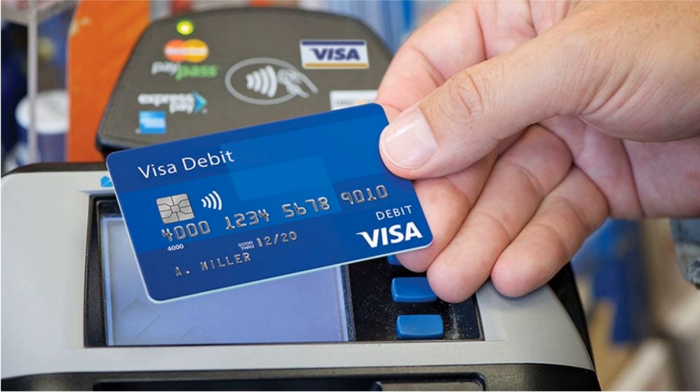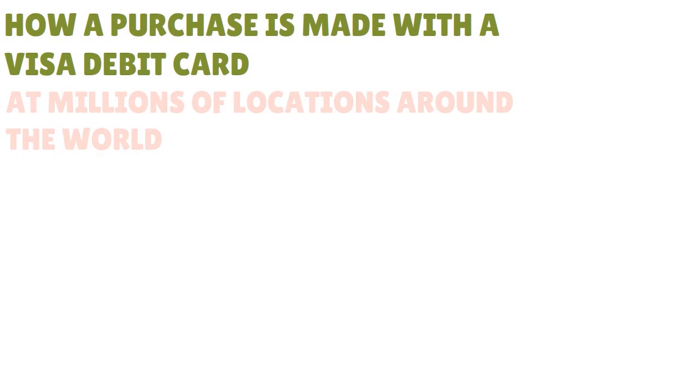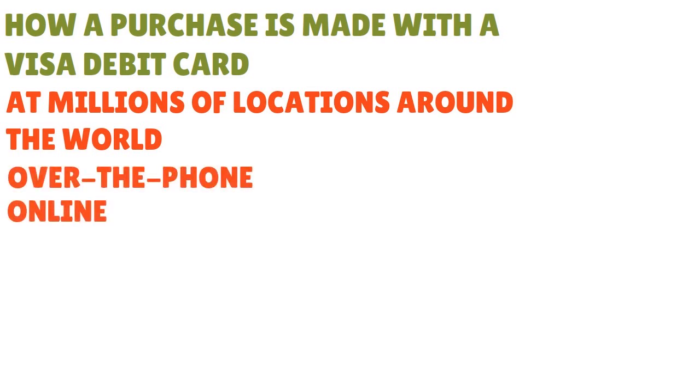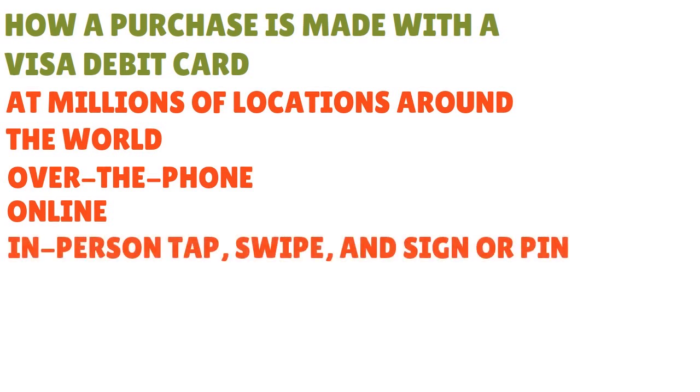Now, they work similarly to credit cards in that you can use them at millions of locations around the world, not just in the US or Canada, but around the world. You can also use them over the phone. You can use them online. That's really important. You can use them in person: tap, swipe, sign, or even PIN. That's totally possible also.